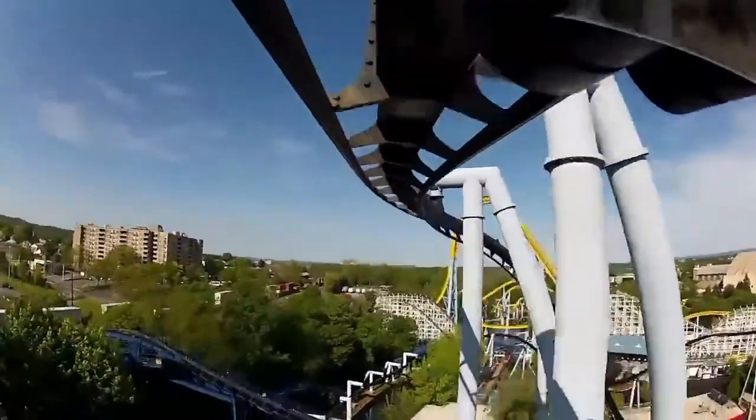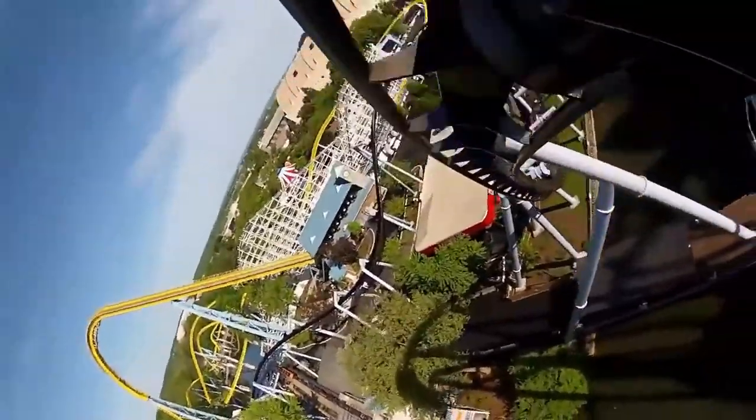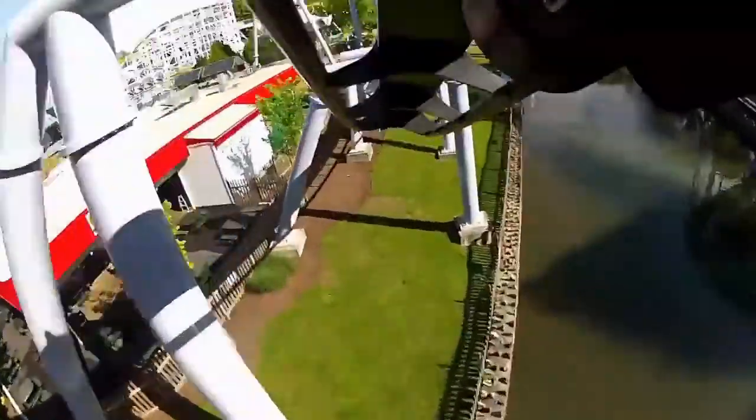Alright, guys. So you just got into the park. It's around 5 o'clock. The park just opened. You're still in line waiting to get in. It's around 5:10 and you're in the park.